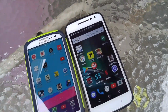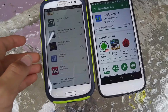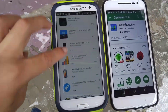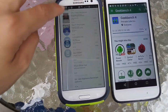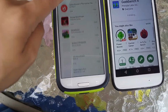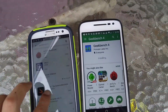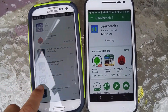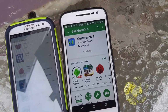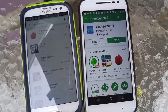I'm gonna just download Geekbench and let's do some benchmarks. Okay, guys, I'm not able to find Geekbench on the Galaxy. I guess it's not compatible. I can't even find it at all. Do you see Geekbench? I don't know, I think it's not really gonna work. Okay, so looks like I can't do it on the Galaxy, dang it. Alright, I guess I'll just do it on the Moto.